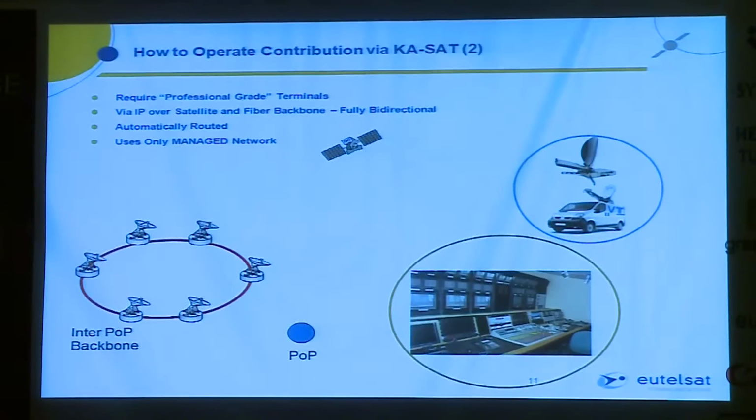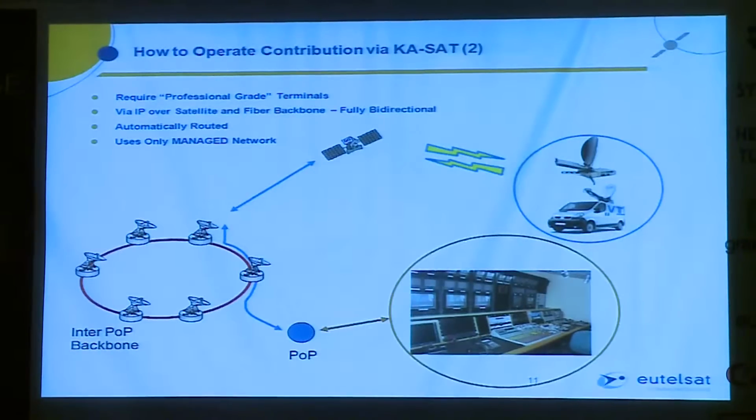A different setup is what I said before. You go up to the satellite, then to the gateways, and from there to the point of presence, where the channels can collect and put the signal inside their program.